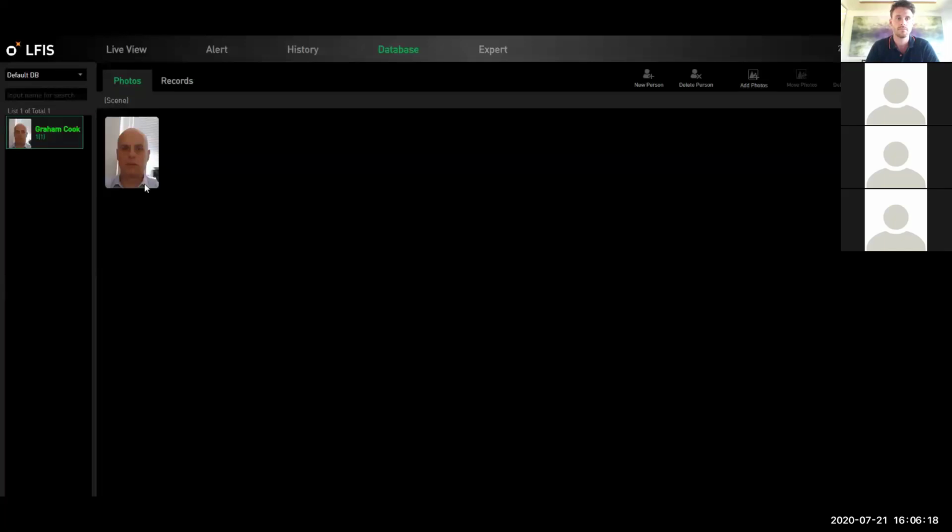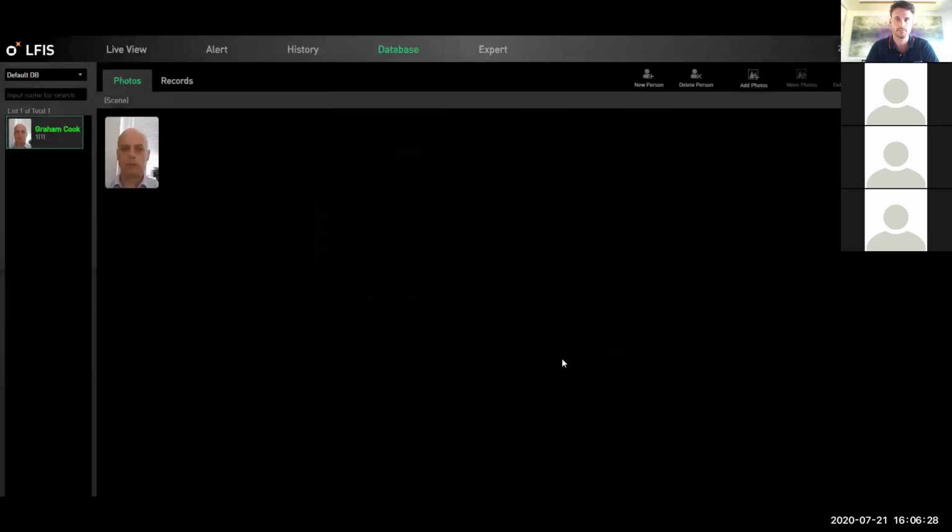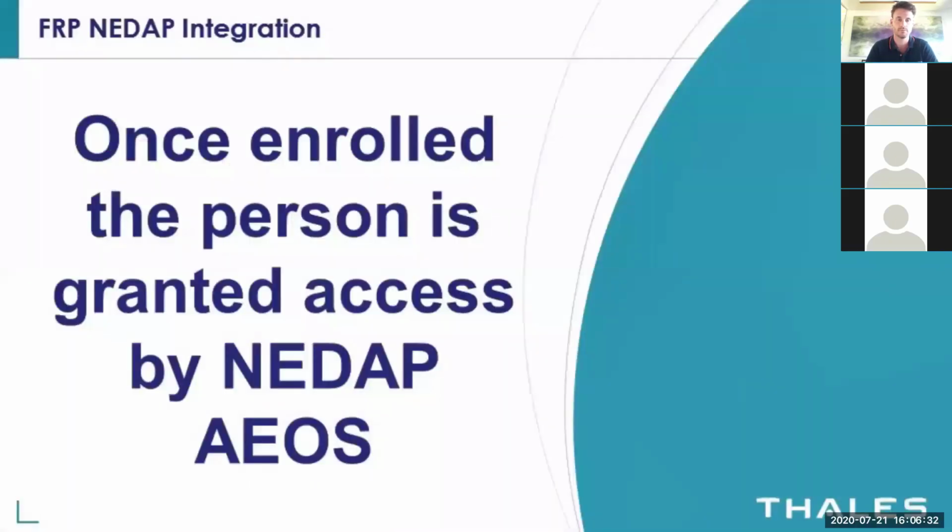So here we're done. We check that the person is in the FRP system. It's there, his name, photo. And the moment this is done, it's also synchronized with all of the face modules that are connected to this database. So now we can test the system. Here we're simulating face plus badge. The person is swiping the badge. This will trigger the capture, and you see that almost instantly the person is recognized.